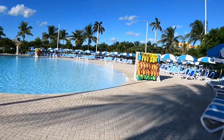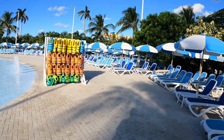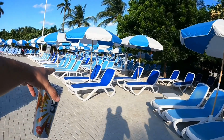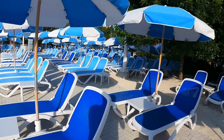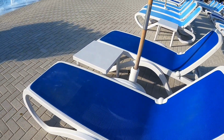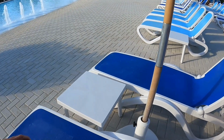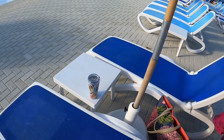Come on. So let's go get one with an umbrella. You want to choose this one right here? These two by themselves? Right here. We're in the sun, but we can have shade. This one here or this one here? Which one? This one's dirty. How about this one right here? One right in front? Right in front. All right. And we have chosen a winner, folks. Mine. This is mine. Yep.